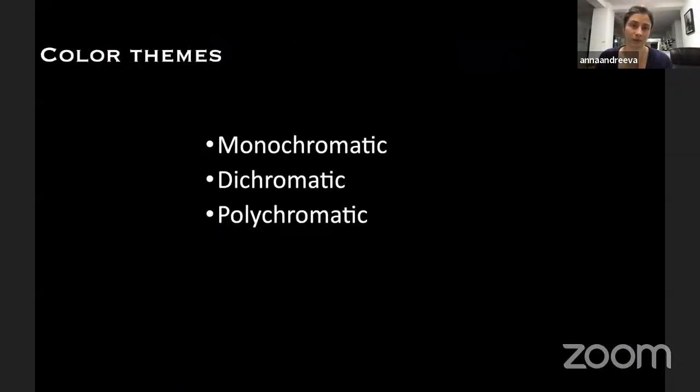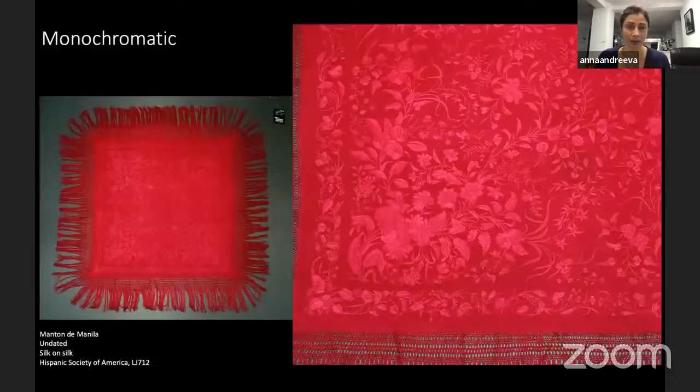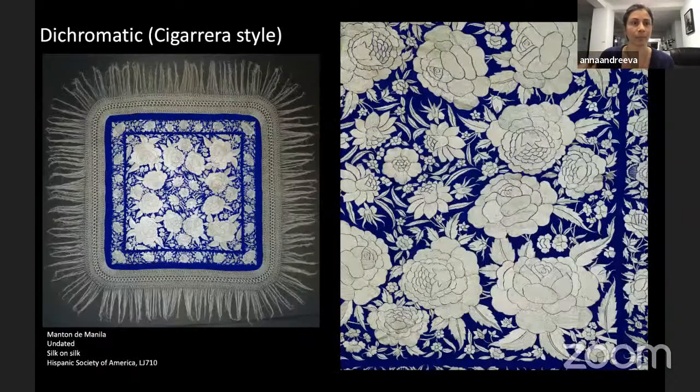Another interesting feature is the color theme. So we have monochromatic, dichromatic, and polychromatic mantones. And this is the monochromatic. In the collection of the museum, there are several white ones as well as a black one, very similar. The dichromatic, this is a cigarrera style, as you can see by the large flowers there. I know this is Alain's favorite.